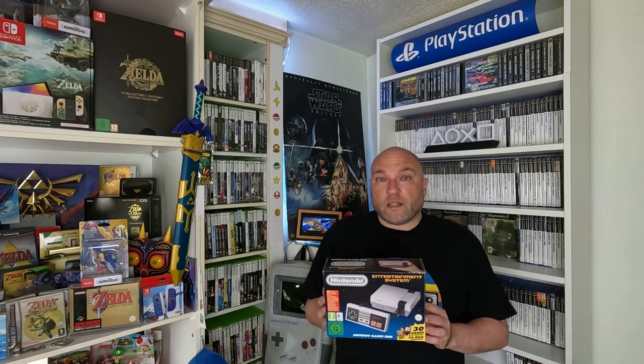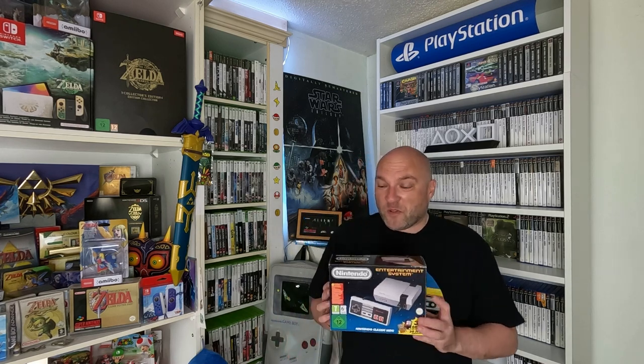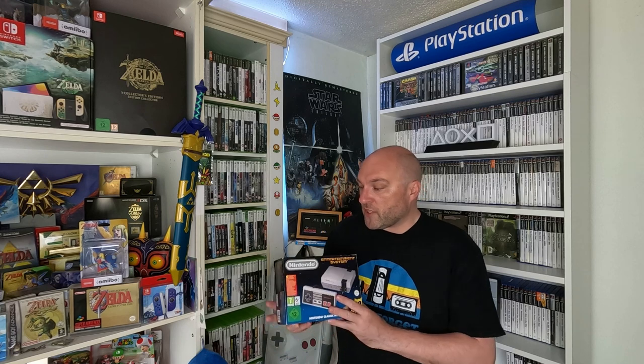But I did get this NES Mini complete in the box. I actually won this. I'm on a Facebook group that runs sort of competitions and draws a few things a week. Same page that I won the GameCube on that I gave away. I'm not giving this one away. I'm actually going to keep this. This is going to look nice on the shelf.